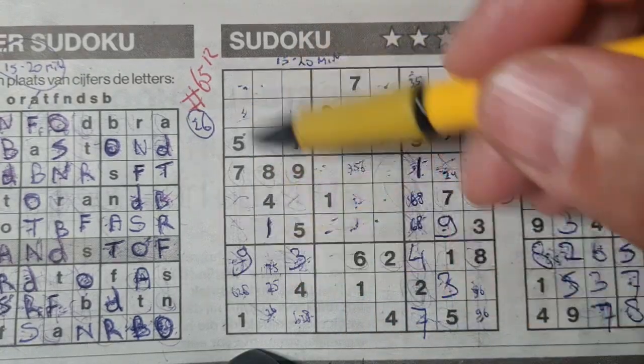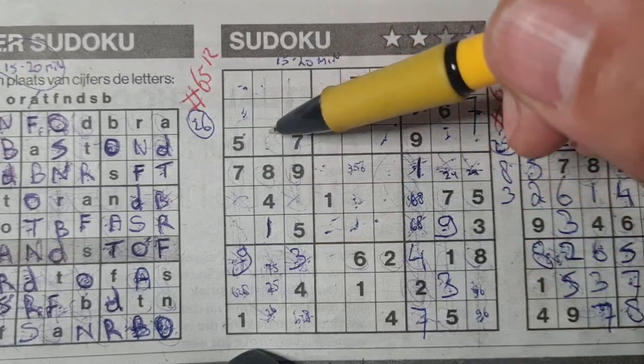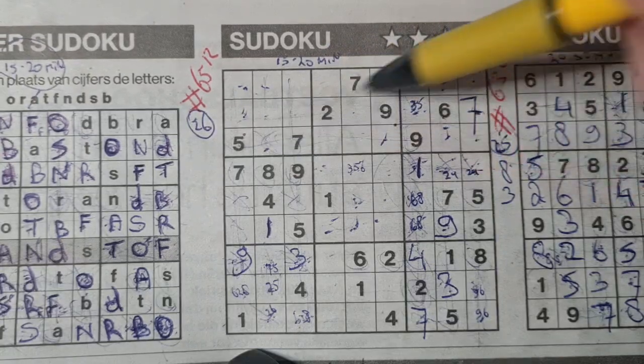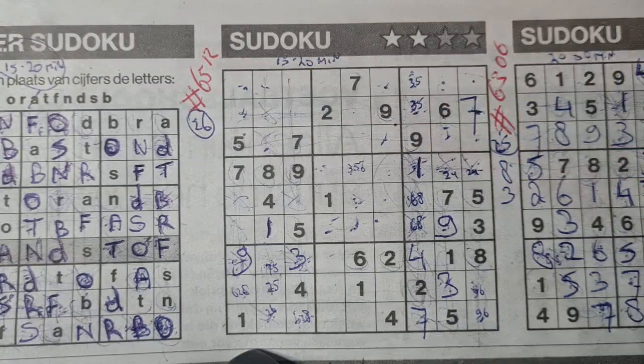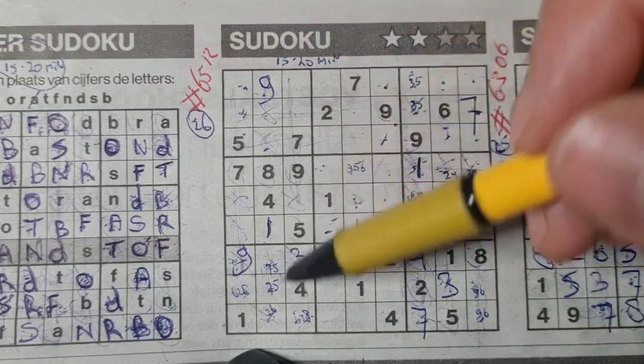Alright. 9 in the first column. 9 in the third column. So the column between, the only 3 places left for the 9 should be here, here, or there. We see a 9 in the third row. No 9 there. 9 in the second row. No 9 there. Only place left for the 9 should be there.